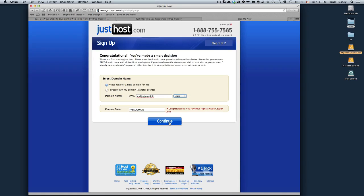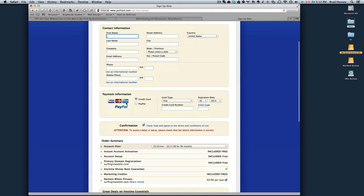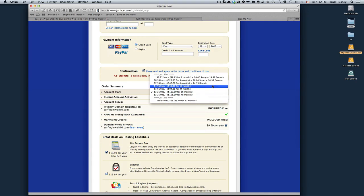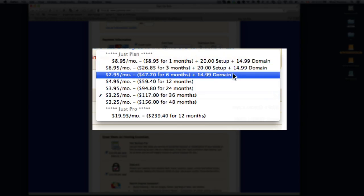If you were to choose please register a new domain name for me, and I chose the same domain name, click Continue, and then in step 2 it will say surfinginwaikiki.com will soon be hosted with Justhost. Then you fill out your contact information, your payment information, credit card or PayPal, and then choose your account plan. You can choose anywhere from 1 month, but you can see here the domain name is not free because for these ones it's under a year. So it'll be $15 for the domain name for the year, which is essentially the same thing, if not a little bit more than what you may have purchased your domain name for at GoDaddy.